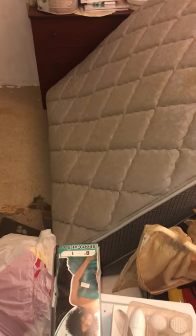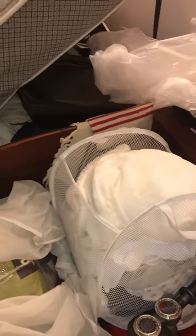I just moved stuff around. My kids' room is a mess. Had to move the bed around so that the rest of the room could dry. So I'm really happy though with the turnout.